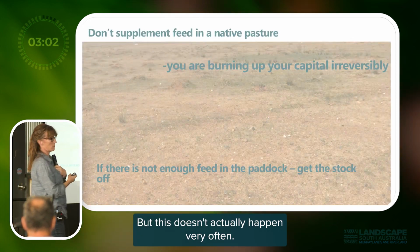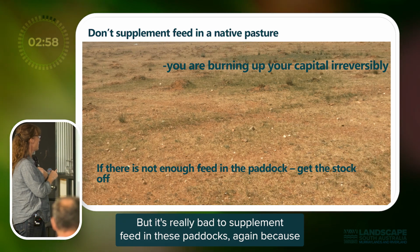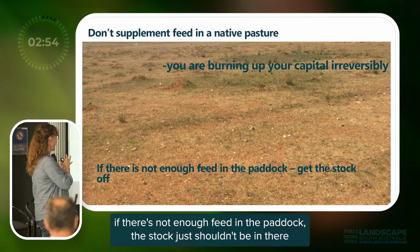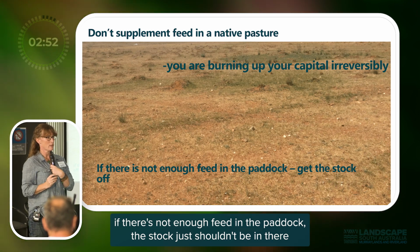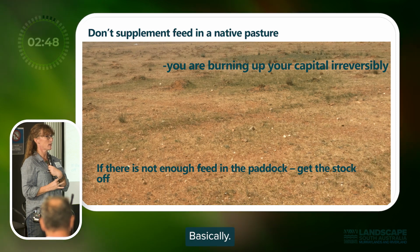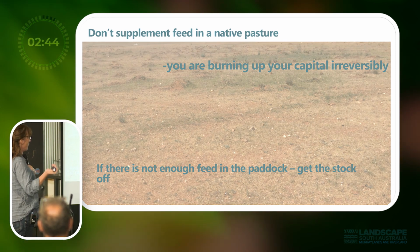This doesn't actually happen very often, but it's really bad to supplement feed in these paddocks. Again, if there's not enough feed in the paddock, the stock just shouldn't be in there, because they will just eat out the things that you won't be able to get back, basically. So that's a really important one.